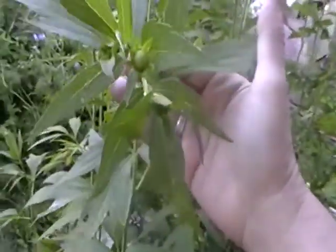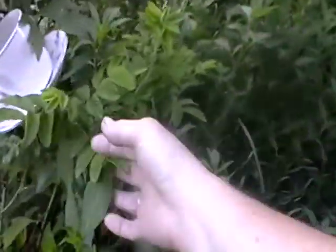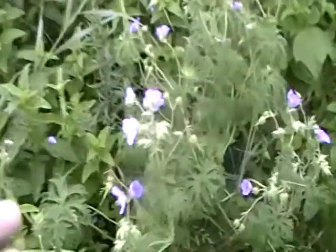On this side, these will be the tall yellow flowers. These are the red roses. Those will be purple phlox. Those will be yellow. Some weeds there. This is crane's bill.